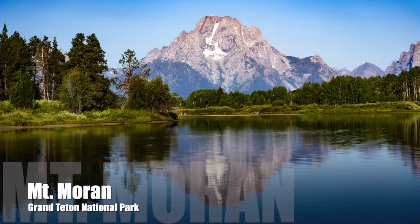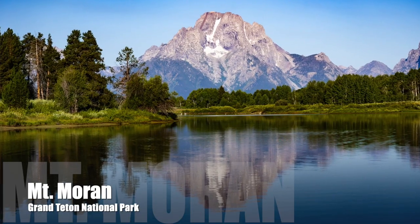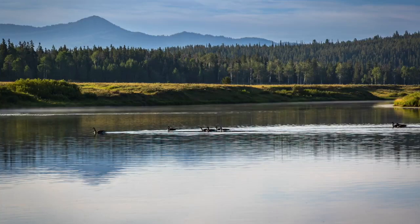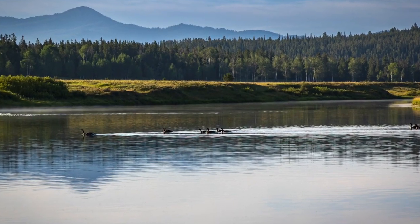A spectacular lookout point. We've got a nice reflection of the mountain with the glacier on it, and it looks very beautiful. There's a lot of people here trying to do some wildlife spotting with some binoculars. Supposedly there was a grizzly bear here yesterday evening looking around. We haven't seen it. We've seen some geese and some chipmunks, but that's about it. All right, so here we are, Oxbow Bend.